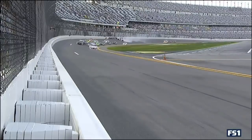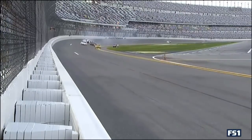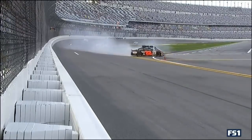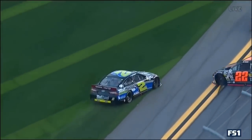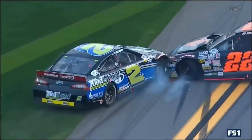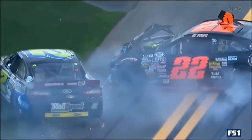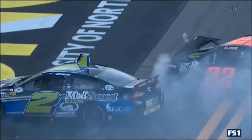Pretty hard contact with the outside safer barrier for Saxon. And what we saw from Natalie Decker, who's had a fast car, that's the detriment. That's one of the things that happens when you fall further back in the field. Running in the 20, she's 22nd right now. Yeah, these guys were trying to avoid her as they got by the incident. You see a lot of damage to Ed Pompa's car as he makes contact with Andrew Belmont.